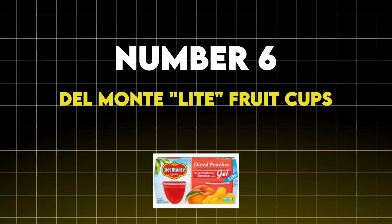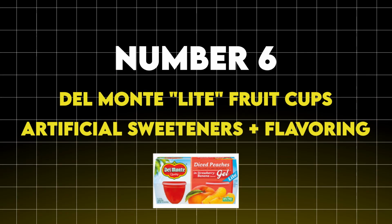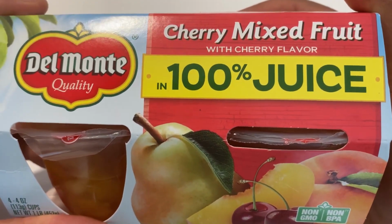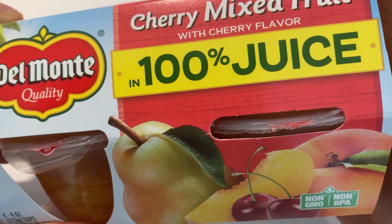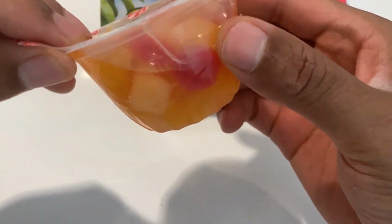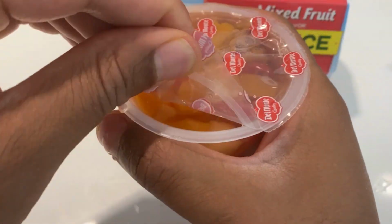Number 6, Del Monte Light. Fruit cups, artificial sweeteners plus flavoring. Light feels like a win. You grabbed the lighter version, skipped the sugar, made the smarter call. But Del Monte Light fruit cups didn't remove the problem. They just swapped it out for a different one. To cut the sugar, they added artificial sweeteners and synthetic flavoring.